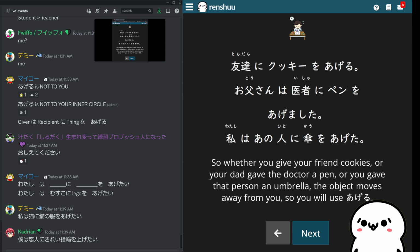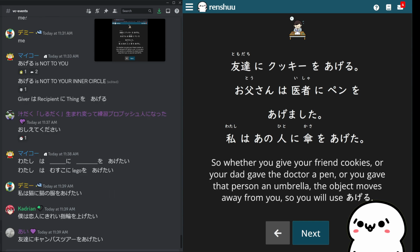Demi is going straight for cats. I'm not sure if the cat's going to appreciate the cat clothes, but I wish you the best of luck in giving it to them. Kadrian would like to give a beautiful, kirei na. Don't forget that na. Kirei na yubiwa o agetai.